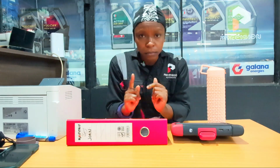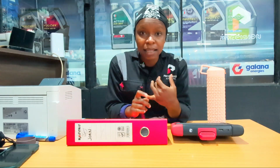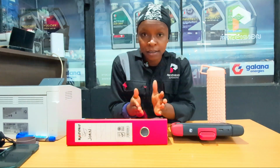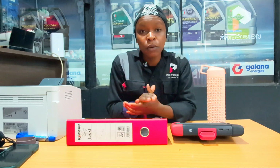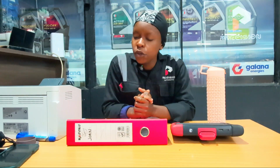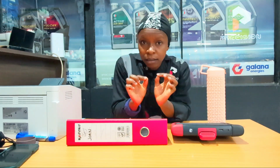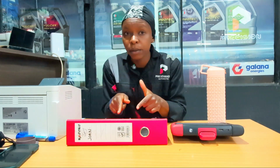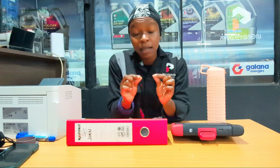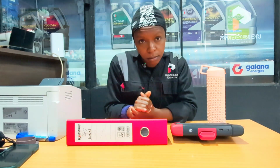Why is that so? Number one, you will have less access to services. You want to service this car, services are not available within your locality. Another thing, when it comes to technical know-how, you cannot be sorted out in the rural areas. For any slight inconvenience, you'll have to drive to Nairobi. For any slight inconvenience, and in the worst case scenario, you will have to tow your car to the city.